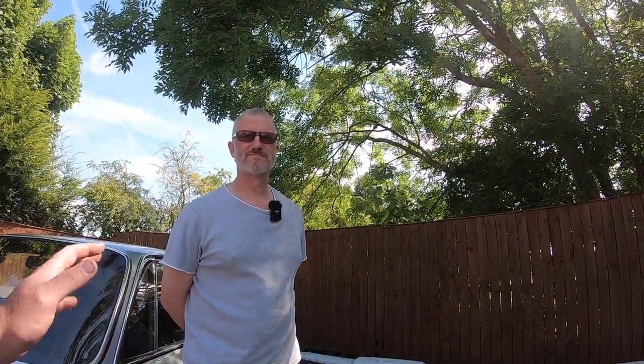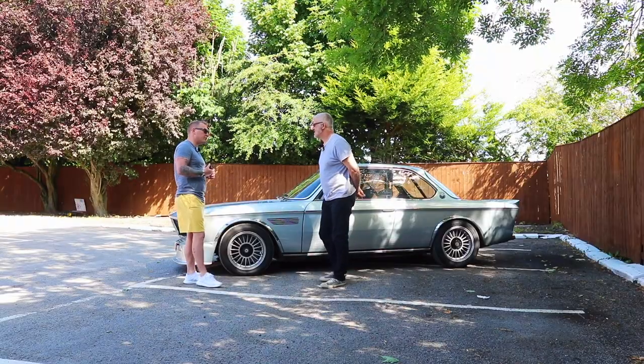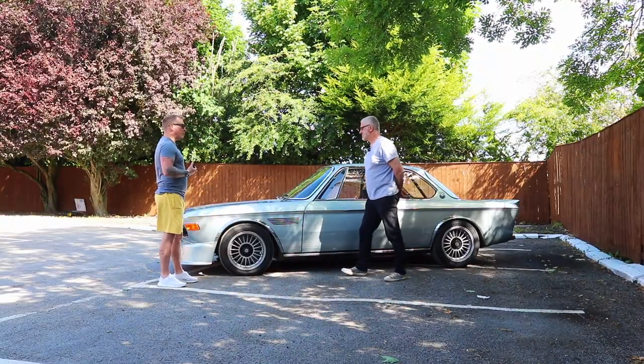Yeah. Something you go out in on a Sunday or a Saturday and just hammer around the back roads and have fun in, really, isn't it? Yeah, that's what it's all about. They're worth quite a lot of money now, aren't they? You were just telling us earlier. Yeah, you're looking at about 50, 60 grand for one of these.